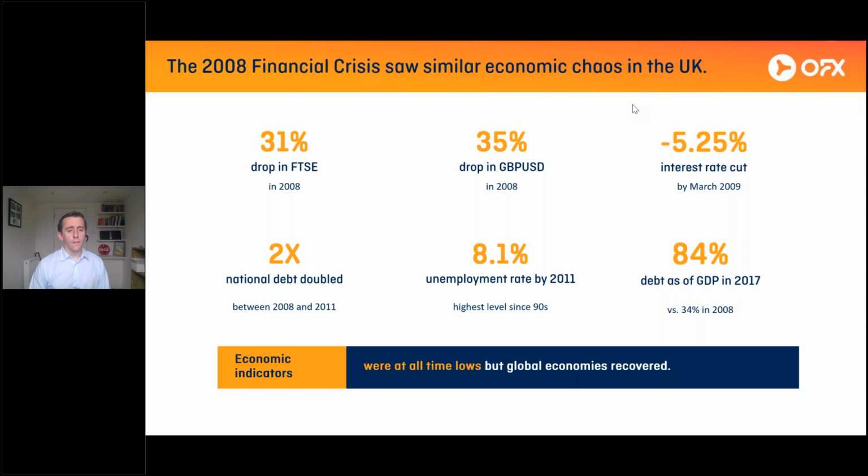So we had the FTSE dropping 30 odd percent. The FTSE's bounced back recently. There was a big slide in pound US dollar, almost 35% back in 2008. It never really recovered from those levels. And then UK interest rates, well, they've never really recovered, but we've seen a similar thing happen.